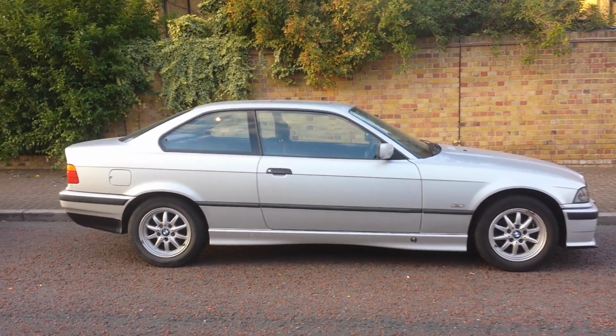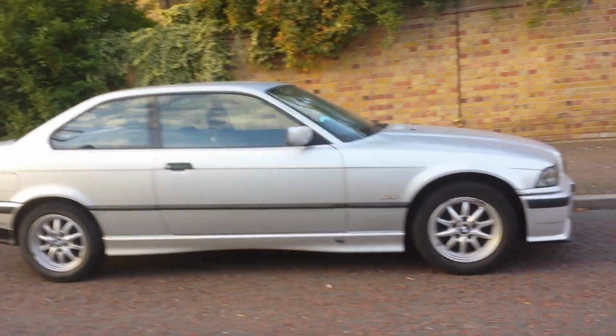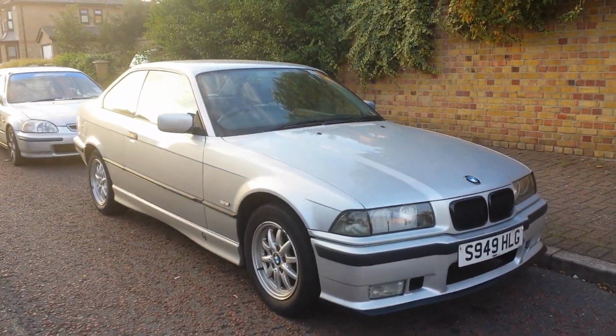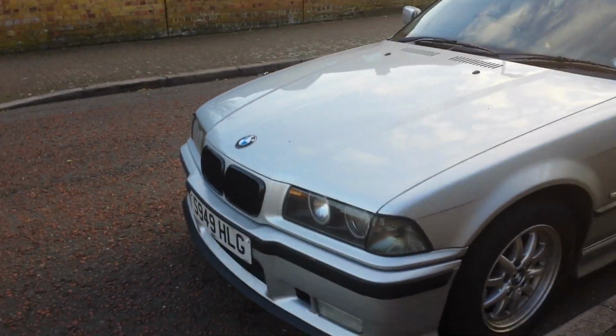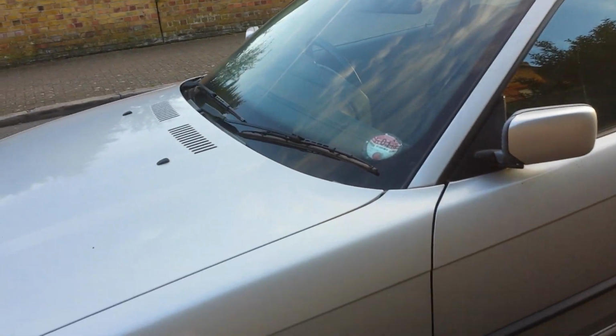I'm here today with this beautiful E36 generation BMW 316i. 90,000 low miles, tax and MOT. Really a clean, well-kept car. Owned by an enthusiast and a collector. Other car was a new 997 Porsche 911 Turbo.